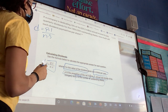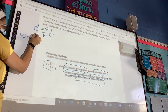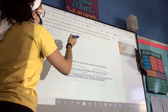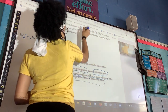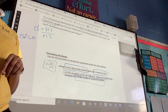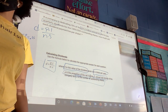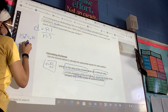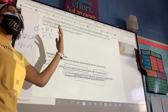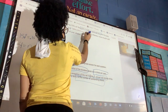Right? So it tells me my percentage is 15%. Hopefully we all know that 15% looks like 0.15. This is my annual income. Quarterly, what does quarterly mean? How many times a year does quarterly come up? Four. How many quarters are in a whole? Four. Yeah. Okay? And then here's my outstanding shares.